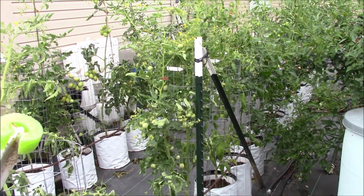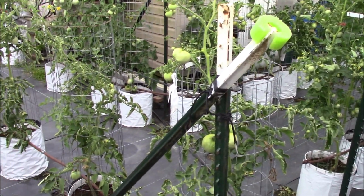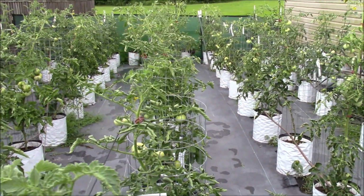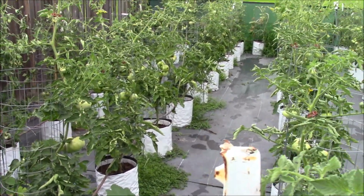Just a quick update on my no-weed garden tomatoes. Just a quick look. I know I've been out of pocket a lot. There's a lot going on. But the tomatoes are doing really well, even despite the heat. I've got a bunch set.